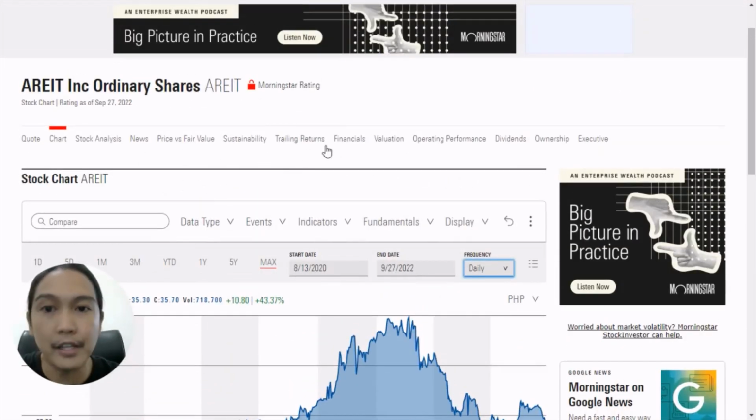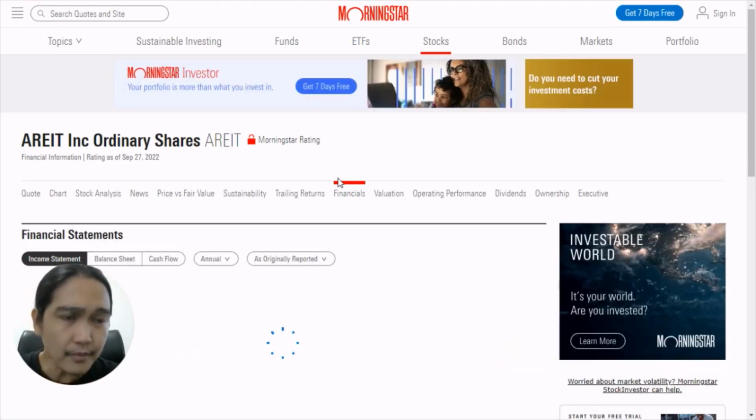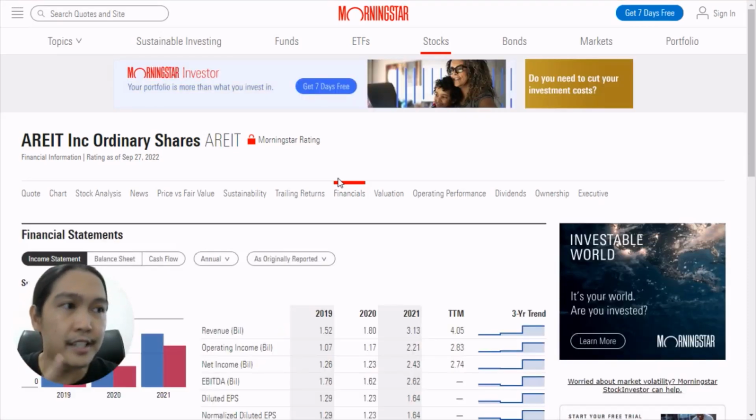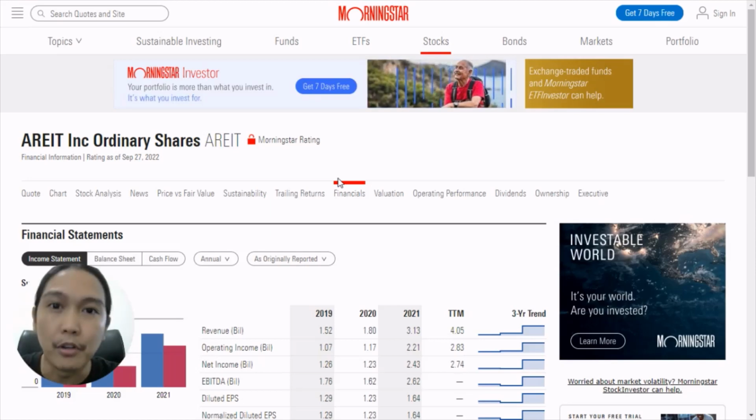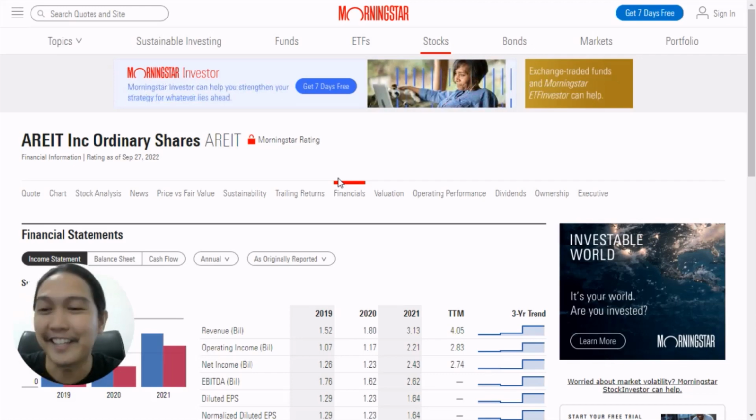Tapos, in terms naman of financials, okay? So, kasi in terms of investing in REIT, for me, I look at the financials in the sense na, are they still profitable? Kasi as long as profitable yung REIT, then magbibigay sila ng dividends. Okay? So, parang ganoon.